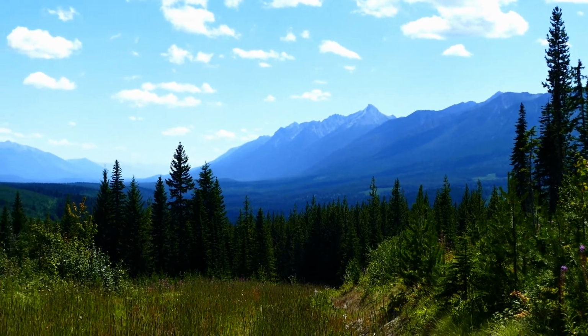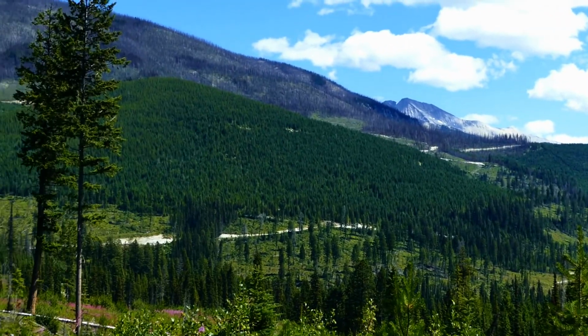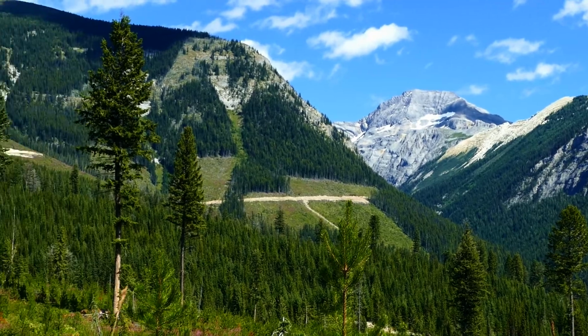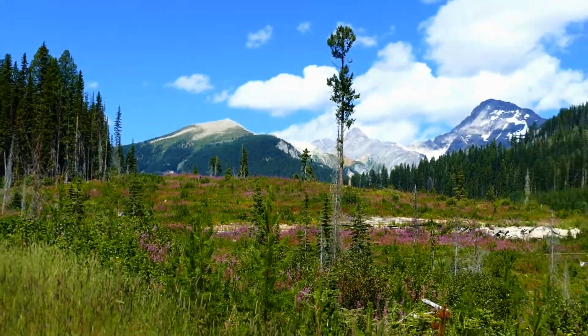That's Beaverfoot Valley down there. It's beautiful here, actually. Very beautiful.